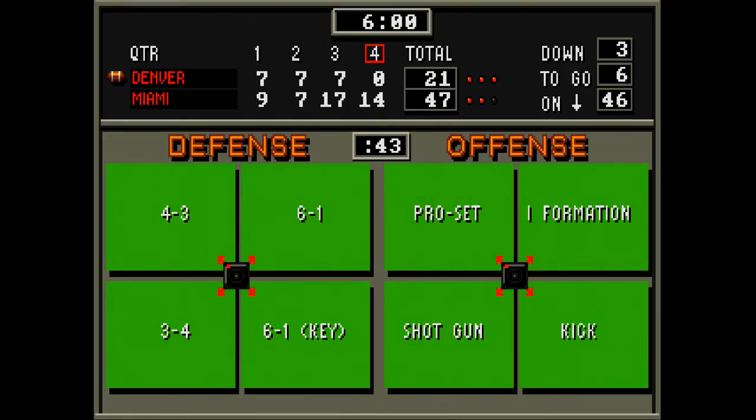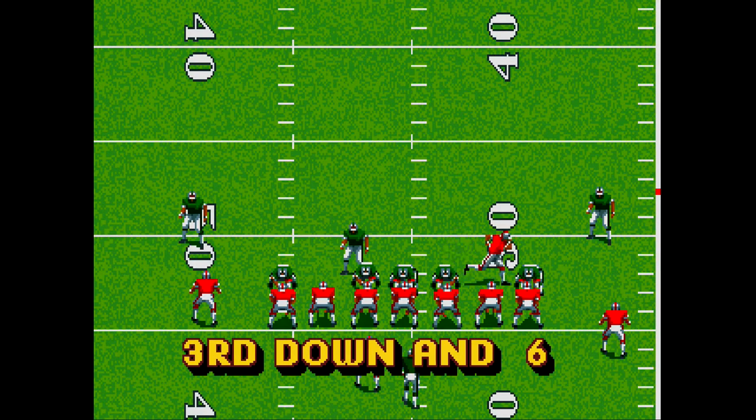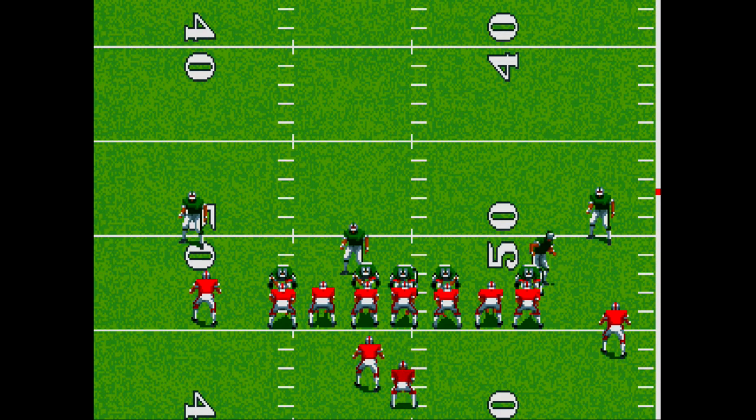I don't know why Jason Allen is playing at safety, because Jason Allen was not a safety. Oh, yes, he was. Do you know, I'm thinking of Jason Taylor? Yeah, Jason Allen was a safety. Wow. Blast from the past.